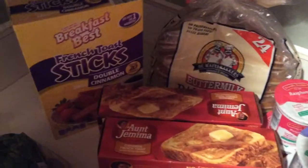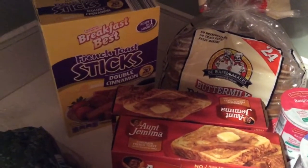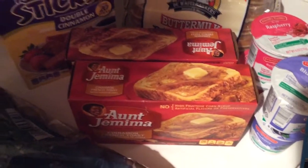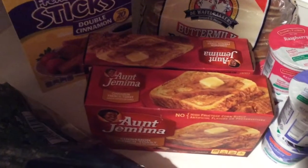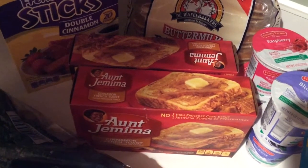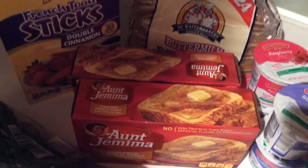So then I picked up Aldi's, these French toast sticks. And Walmart, they had Aunt Jemima French toast. These were $2. I had a dollar manufacturer coupon on each, so brought it down to a dollar.